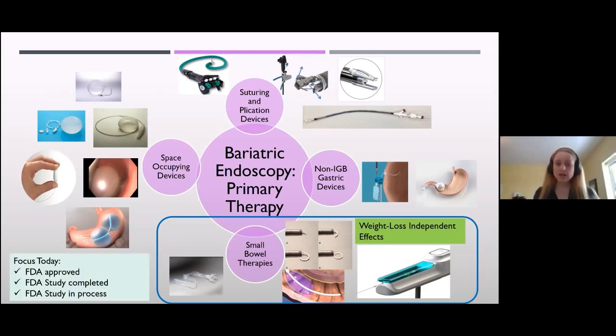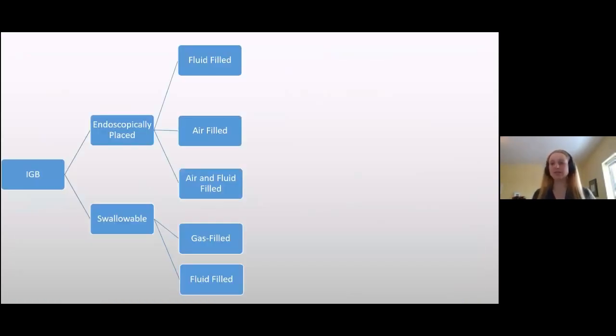Our focus today will be on the devices that are either approved for use in the United States and have already undergone FDA evaluation, have been studied for FDA approval but not yet approved, and are currently undergoing FDA evaluation. So we'll first talk about intragastric balloons, and there are lots of different intragastric balloon types in and around the world, with endoscopically placed, swallowable, and then variable different types of fill.